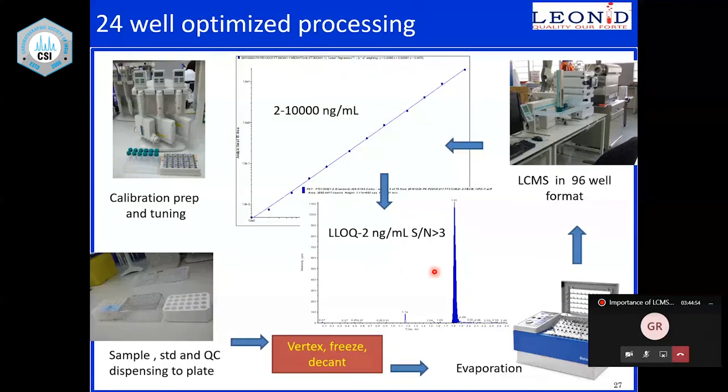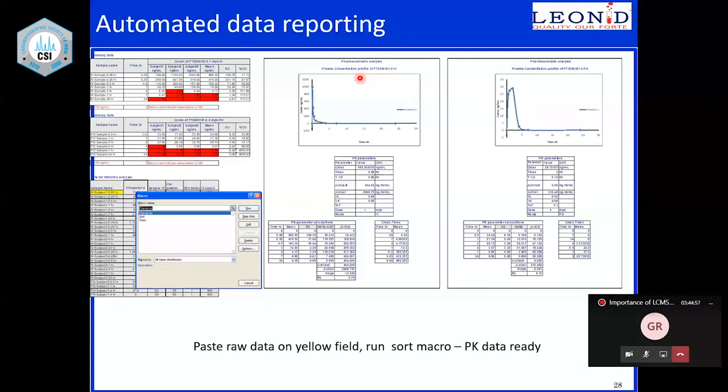And you can generate the data in very high throughput mode, but if you don't automate your data analysis, again you will be stuck. I had made just a simple Excel sheet, and you just have to paste your raw data in highlighted channels, so that others will not go wrong about where to paste the data. Once you do that, you just click on the sort. There is a macro. You all must be knowing Excel macros. So you just design that Excel macro, just paste the data here. Pack up, your data will be analyzed, and even the profile will be generated.